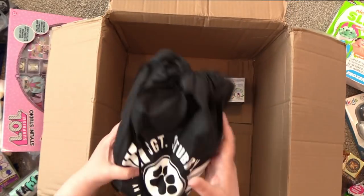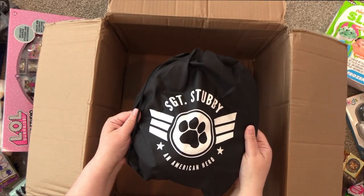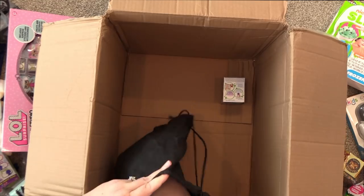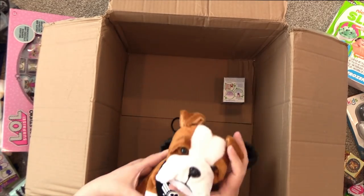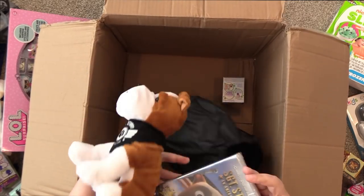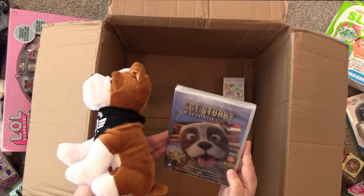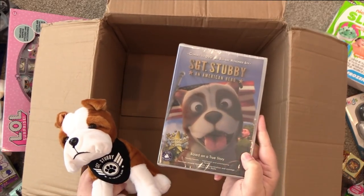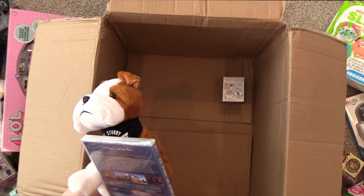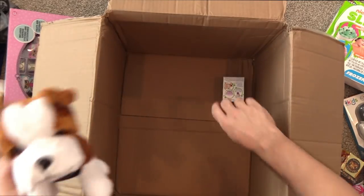Okay, we have another bag here. Sergeant Stubby, an American hero. It has a paw print. I don't know what's in here. Sergeant Stubby. Look at how cute! He's a little boxer, or a bulldog. And we have a DVD based on a true story, coming to DVD and Blu-ray November 6th. Based on a true story, Corporal Conroy and Sergeant Stubby. He's adorable.